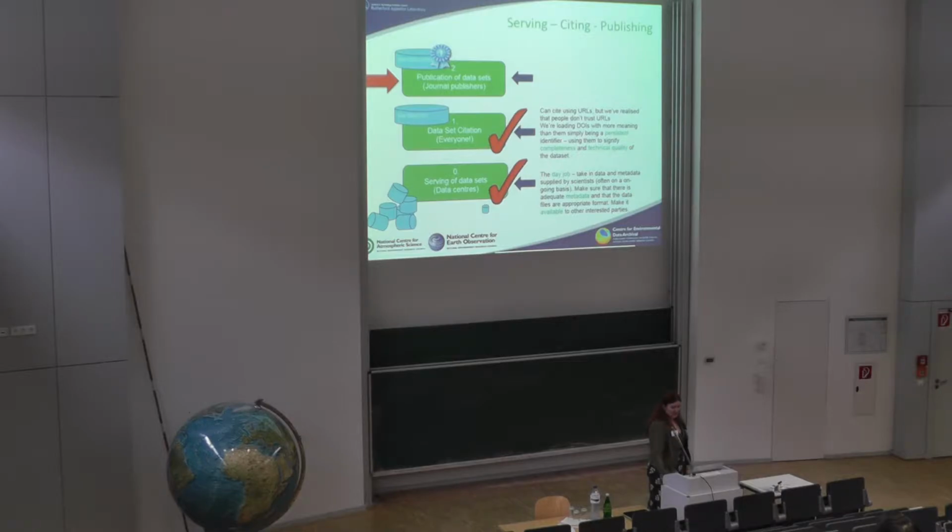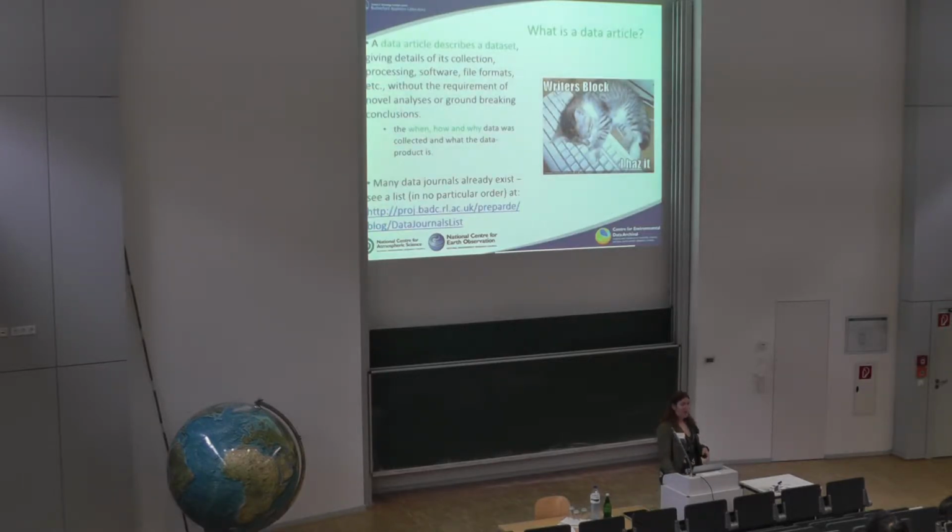So, publication of data sets isn't so much something that's required for the disciplinary data centers, but it's for institutional repositories who don't have the discipline-specific knowledge in-house to be able to evaluate the quality of the data set. And that's where we partner with the journal publishers to bring in peer reviewers with domain knowledge to be able to comment on the quality of data sets.